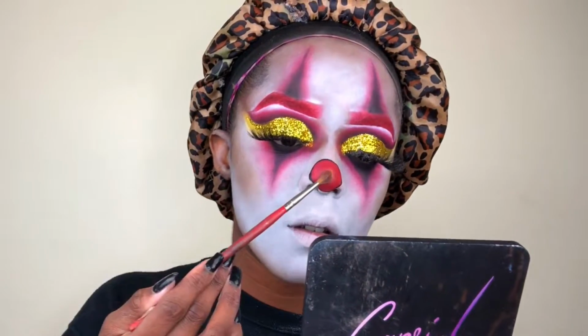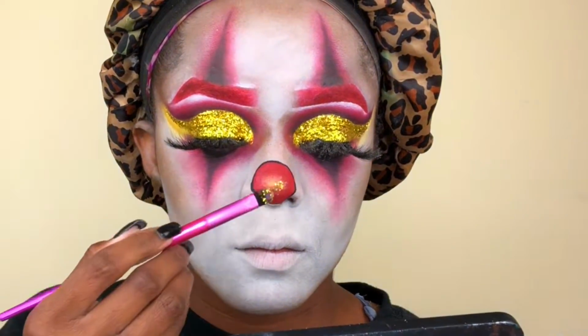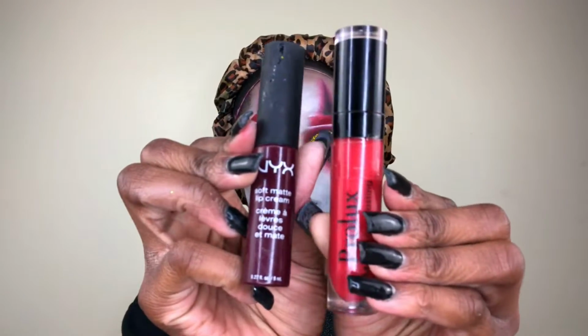Y'all know I'm extra, so I had to add a little bit of highlight to the center, pretty much the tip of my nose, and it really looked nice. It really popped out. And the highlighter I'm using is from Fenty Beauty. It is Trophy Wife, so I just applied that. But after I was done, I was like, oh wait, adding some glitter to the tip of my nose would just make it even pop more. So the same glitter that I used on my eyes, I applied that to the tip of my nose, just a little bit, not too much. And it was a whole vibe, y'all. Like, look at that. That was popping.